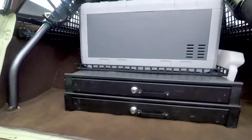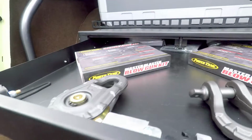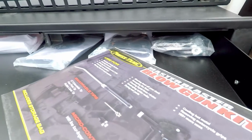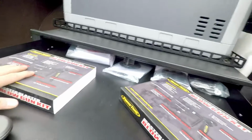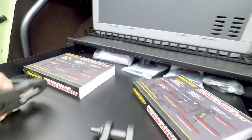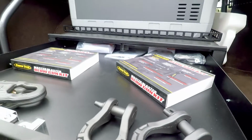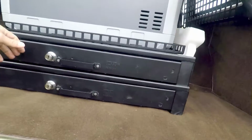These are Tuffy Security storage containers for anything that we might need on the trail. We've got different parts back there for the gas tanks. These are the blowguns that come with the power tanks. You've got all your winch accessories, hooks, everything like that. All that's here. So we've got 2 of those.